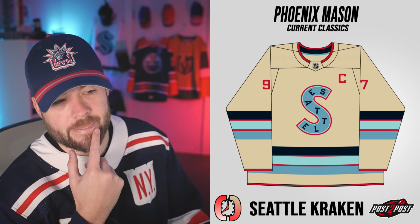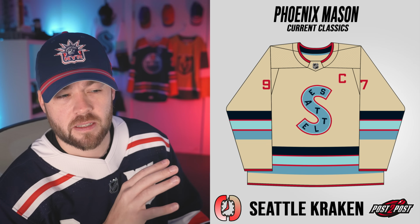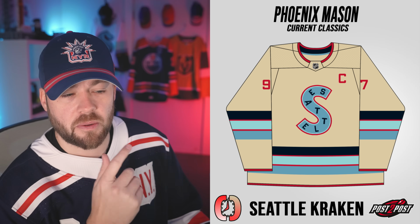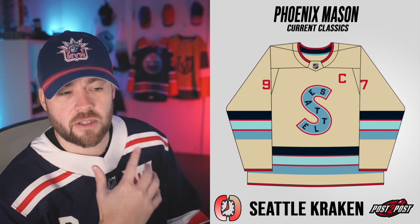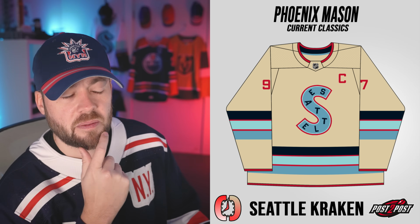Seattle, I think it's inevitable that Seattle does do an off-white style jersey like this. I will say, this one almost feels unfinished or something. I don't know what it is, but I think it's that dark blue stripe. It just feels like it's not balanced by anything in the rest of the jersey. I'm not sure. It's missing something.